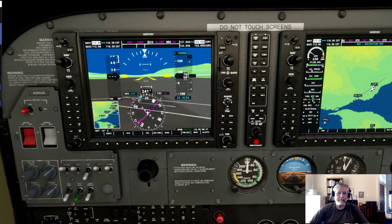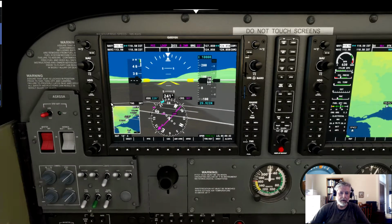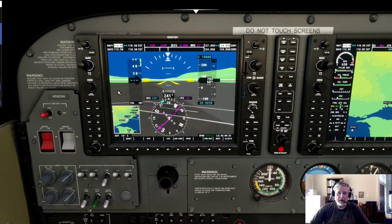Here we are. And we want to go into the flight level change mode. Let's go for about 4,000 this time. I believe we've got some mountains to climb, and we may even need to go higher than that.